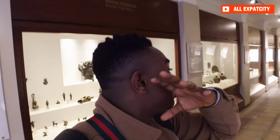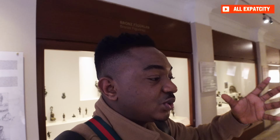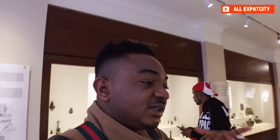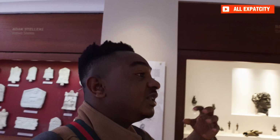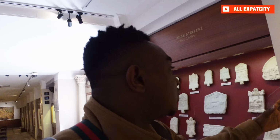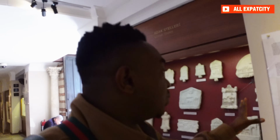Because you can see those people up there, I think those people are maybe Greek or Russian. Someone they pay for as a tourist guide will explain and break things down easier for them so that they can understand, if they can't read English or don't understand Turkish, because most of the words here are written in English and Turkish only.